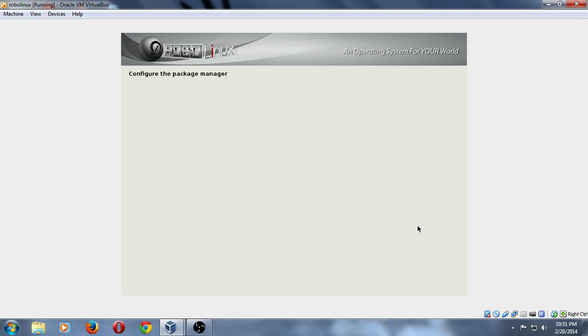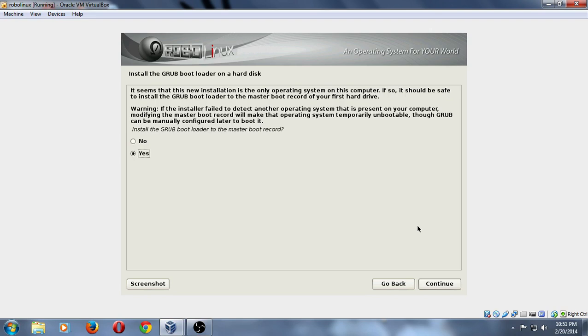Okay, what's left here? We're almost done. Of course, the bootloader, very important. It seems that this new installation is the only operating system on this computer, so it should be safe to install. Yeah, I think it's safe to install. We'll continue.